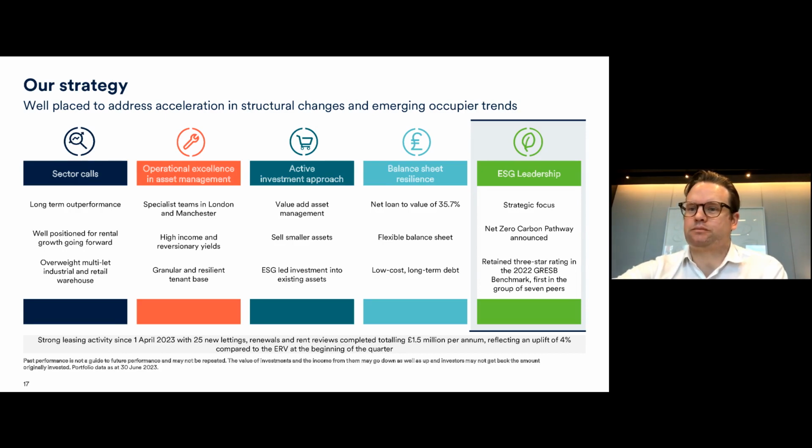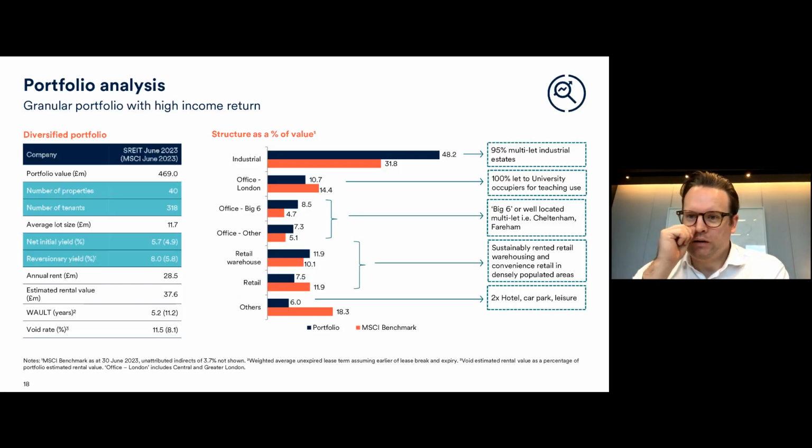So moving on, here we show some important stats on the portfolio. On the left-hand side, we have a table of some key metrics at the portfolio level. The top two rows represent the granular nature of the portfolio. So you can see we've got 40 properties and more than 300 tenants. We think that makes the portfolio more resilient, particularly in this recessionary environment where there's a cost of living crisis and consumers and businesses have less to spend. We think risk is lower in our granular portfolio.